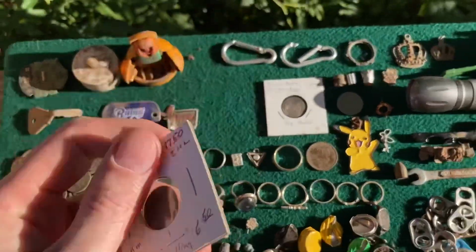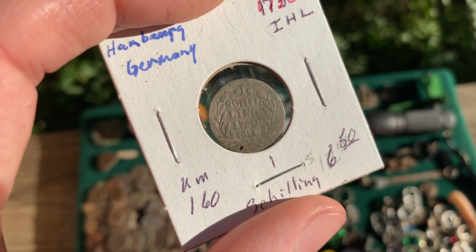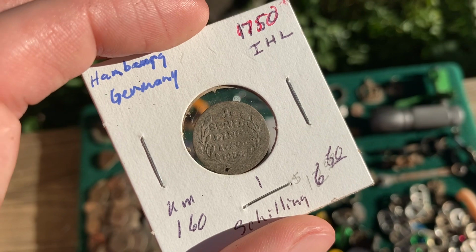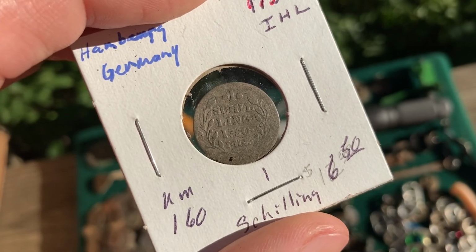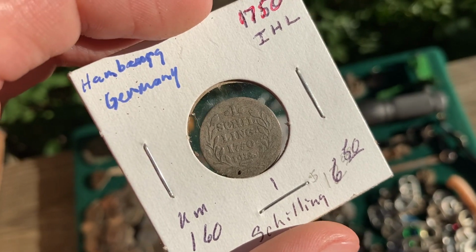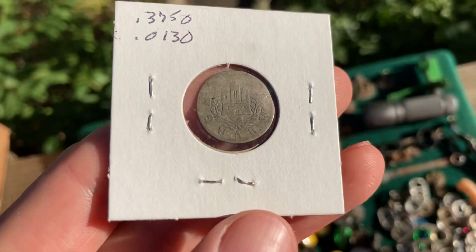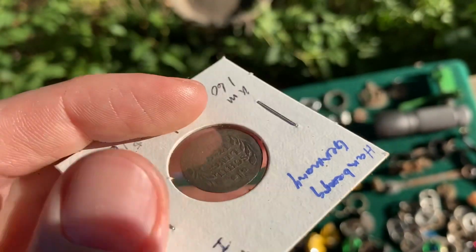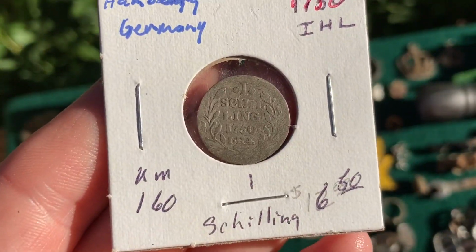I was going to show you guys when you metal detect and you go to coin shows, you can actually buy silver coins from the 1700s and sometimes even the 1600s on a metal detecting budget. This is a 1 shilling, 1750 from Hamburg, Germany. Pretty cool little coin there. It's got a castle or cathedral on this other side. Pretty low silver content, but like I said, on a metal detecting budget, you can buy pretty old silver coins.